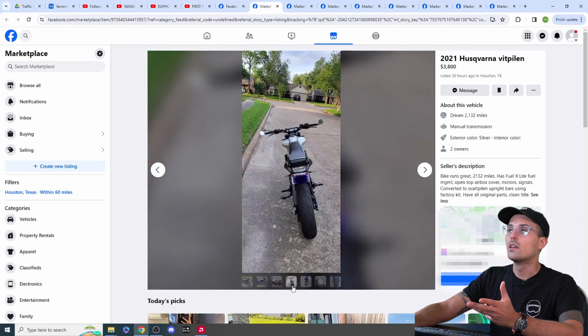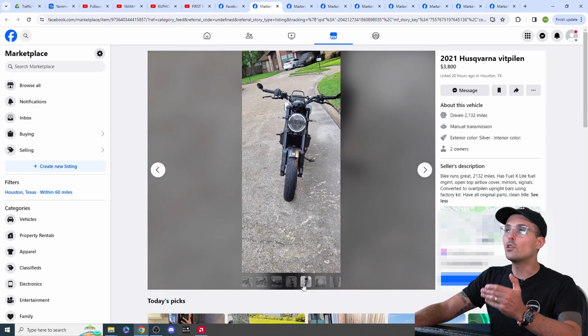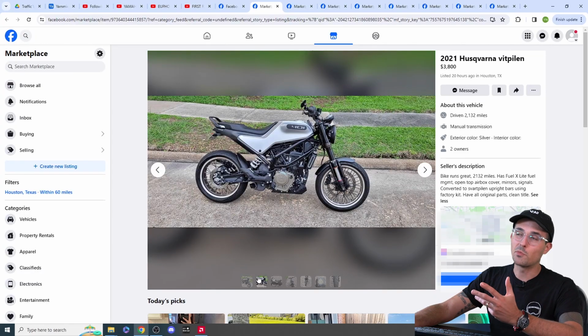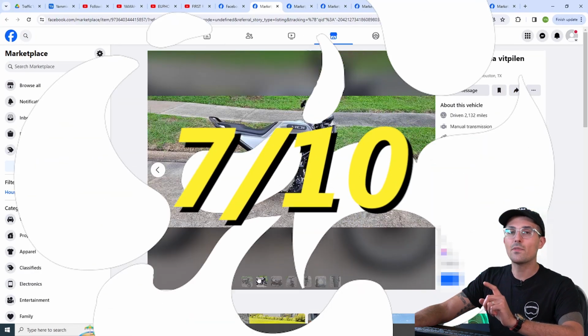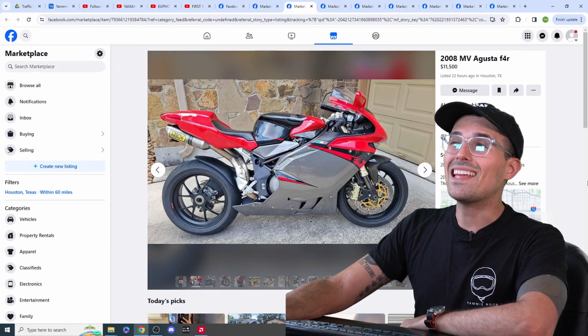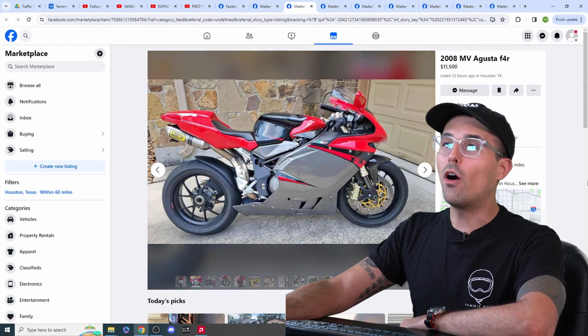Like the 401s are really cool because they look cool, they look futuristic, they look like something you can be proud to own. And I think that's really important for beginner riders. Also, these have adjustable suspension, which is pretty cool. This one I'm gonna rate a 7 out of 10. This is a great listing, and I think there's really nothing wrong with it. So really solid little beginner bike listing. Let's keep it moving.